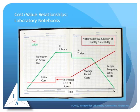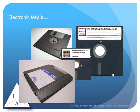You had to know what you wanted. You had to know what box it's in. You couldn't really afford to go in there searching for it. And then someone had to go out to the trailer, get it, and bring it back. Over time, as people started forgetting the work that was done existed, the value dropped. If you have something of considerable value but nobody knows it's there, its functional value goes down to zero. And that's what happened. The same sort of thing happens when we deal with electronic media.